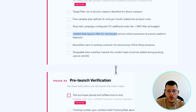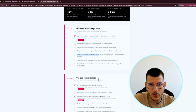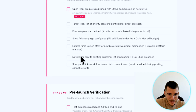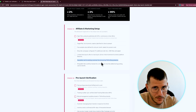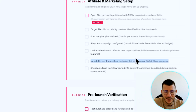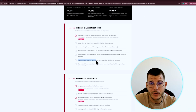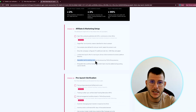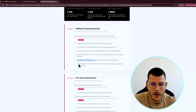What's very encouraged on TikTok Shop is the limited time launch offer. Whenever you launch your TikTok Shop, you should always have a launch offer for new buyers to incentivize people to try products until you get those first 50 orders at least. The newsletter sent to existing customers. If you have a customer list from Shopify, from Amazon, from anywhere, but from Shopify or WooCommerce especially, you should be sending out the newsletter and announcing that you're on TikTok Shop, because that can push you through the first couple of milestones that will help you get things started and hit the ground running.